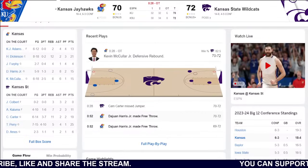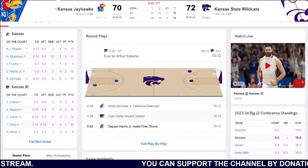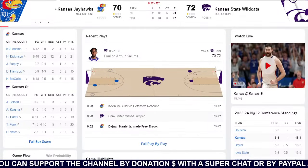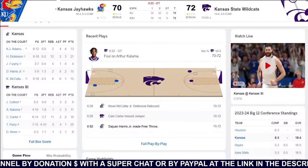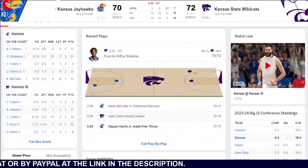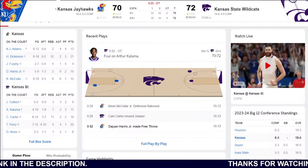2-point game. K-State with the ball. Here's Tyler Perry. 48 seconds to go. Perry will walk it across the timeline. 22 on the shot clock. K-State needing a good shot here. Here's Gasson with the ball up top. David looking. Hands the ball off to Cam Carter. Cam with it. Now to Kaluma. Arthur. They jump out at him. He's got the ball. 7 seconds to shoot.